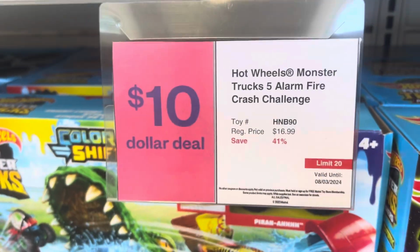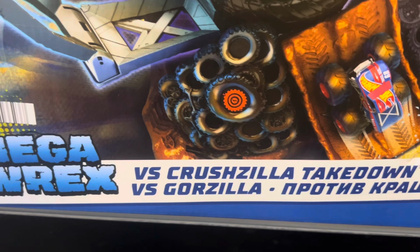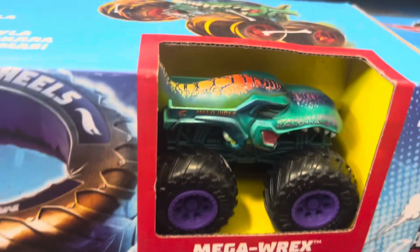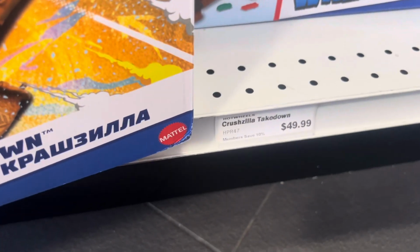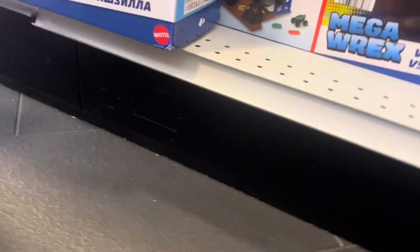There's a sale here at this Mattel store. $10 deal here. We got Mega Rex, Crush, Crozilla, Takedown, Godzilla. Oh, look at that. There's the Mega Rex figure here. See the price on this one? It's $49.99. Here it is, the character here. And here's what it looks like on the back of this figure.